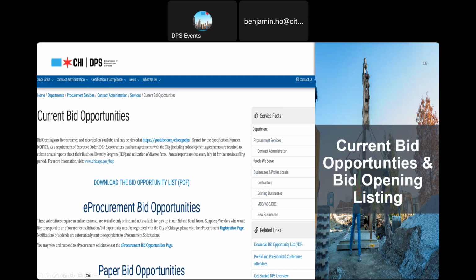And there are e-procurement bid opportunities. Paper bid opportunities are no longer available. However, there are occasionally opportunities that are put out by other departments that have independent contracting authority. There are not many of those, but for things such as energy and some others, we are occasionally given courtesy notification that those departments are going out to bid. These would be listed under paper bid opportunities. They're not paper in the sense of they're PDF electronic, but you don't respond to those through eProcurement. Those would be available here as well.